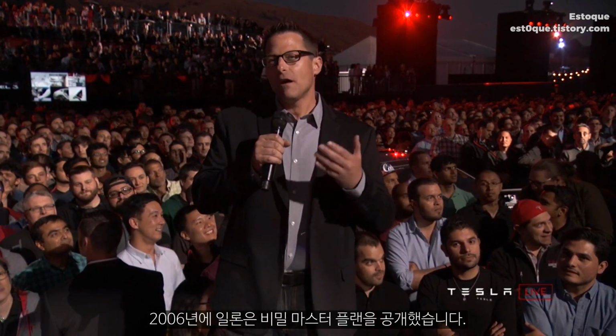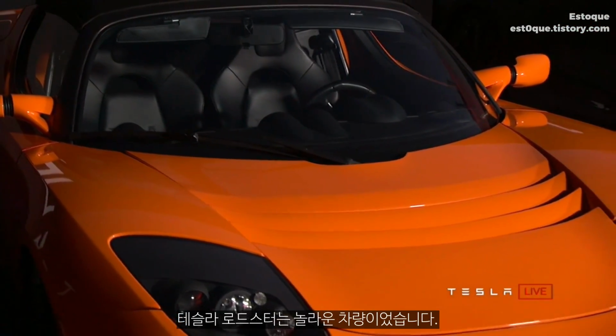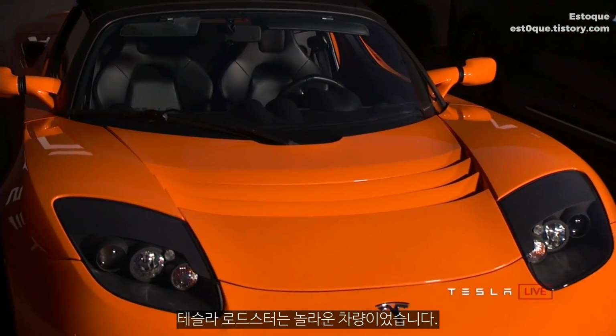Back in 2006, Elon unveiled a secret master plan. It was so secret, we published it on our website. It started with the limited production Tesla Roadster. The Tesla Roadster was an amazing car.